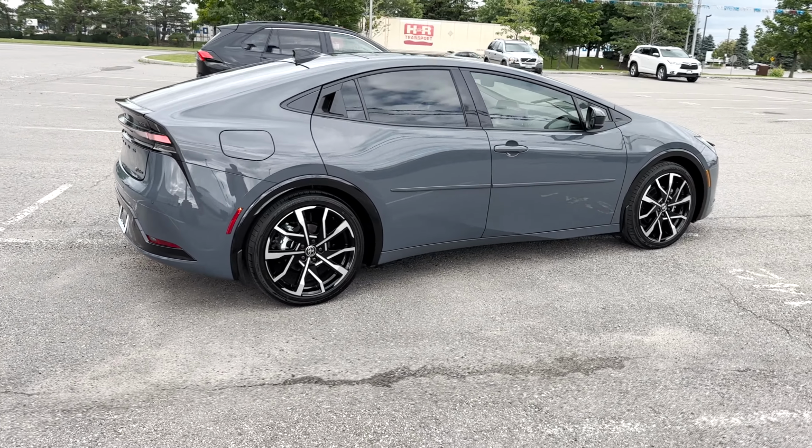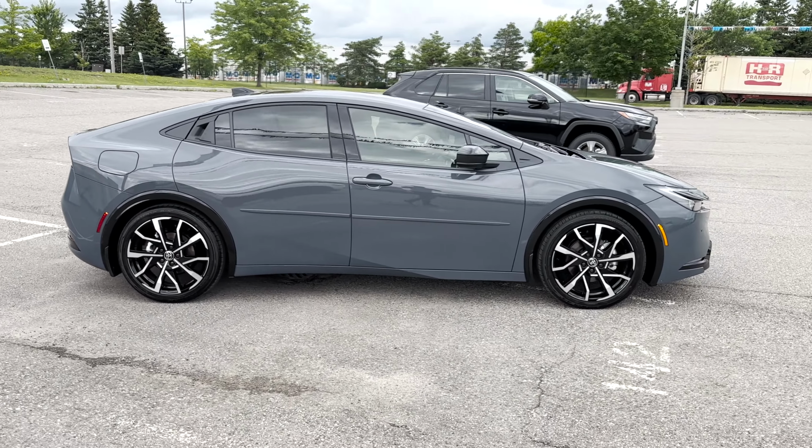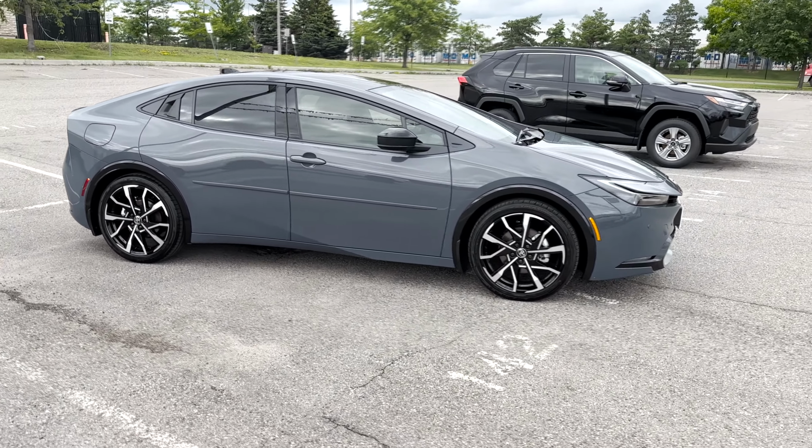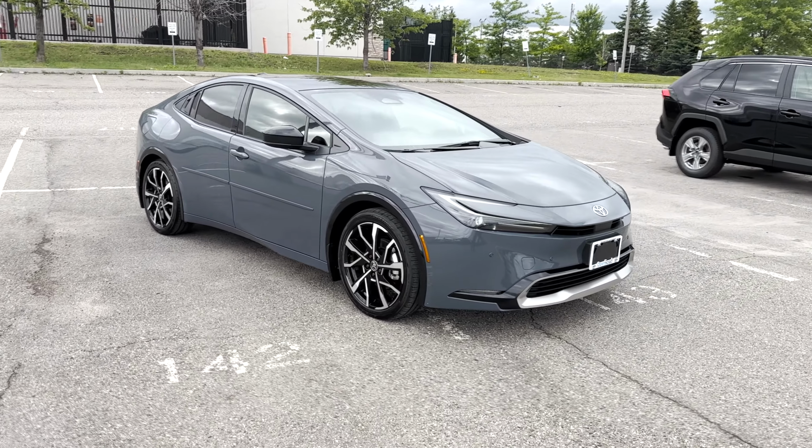In this video, I'll be going over what trims are available with the Toyota Prius Prime, what safety features you get with this Prius Prime XSE trim, the exterior, the interior, the infotainment system, and the pricing.